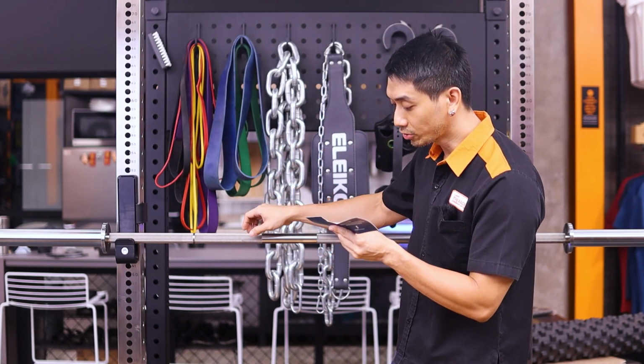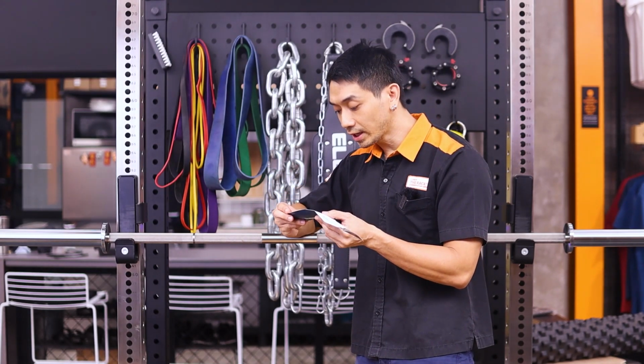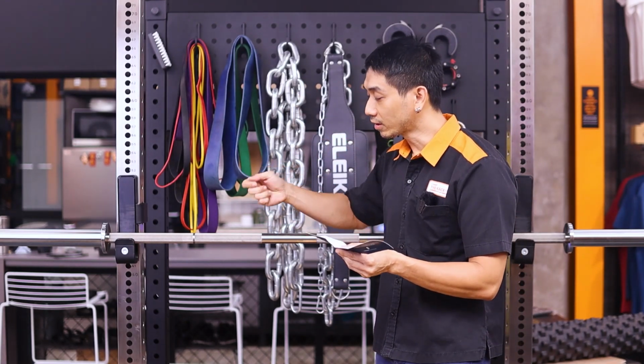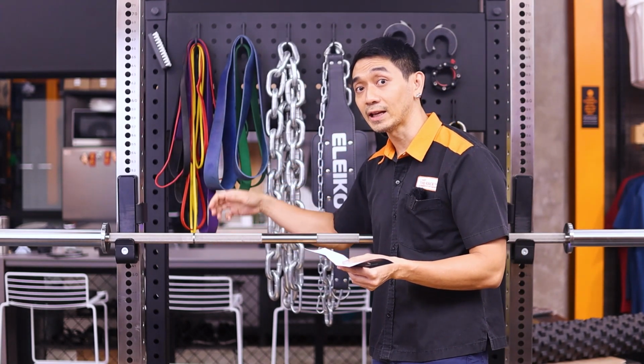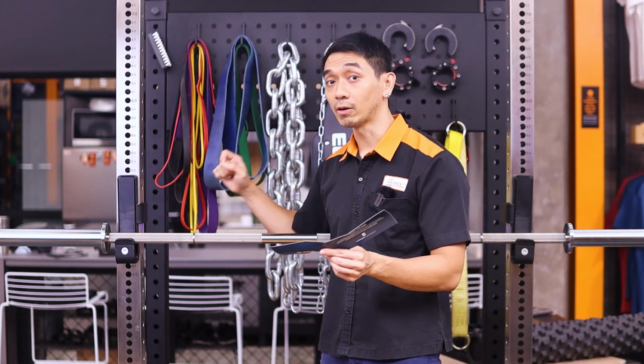So it says here that you should be brushing your bar after each use with the included brush. Clean bars in a horizontal position. So don't put this vertically when cleaning the bar, just because all of the residue, whether it is any kind of oil, fluid, or dusting the bar with chalk, you wouldn't want it falling on the sleeves.